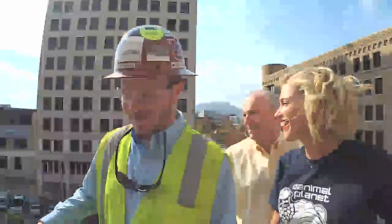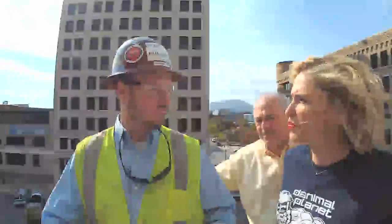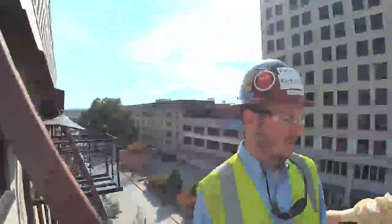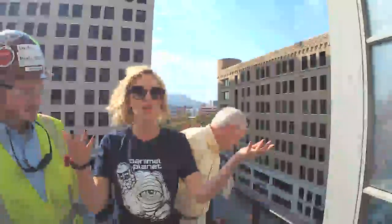Okay. So this one's not completely finished yet, but they kind of have a newer design look to it with the steel, the exposed steel shown. It's awesome. I think it's gorgeous. Up here you can see the mountain. Great view of the mountain and downtown. This is nice.